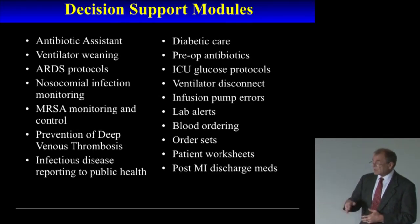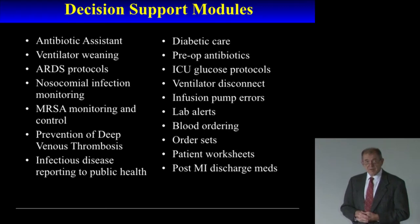So these are some of the programs that we have that are advanced decision support programs that are running every day on every patient in the hospital. And each of these programs has been shown to provide higher quality care and to decrease the cost of care for the patients that are being cared for.